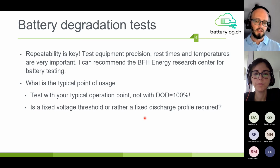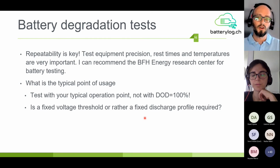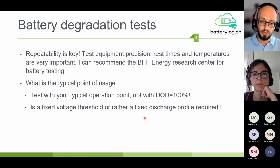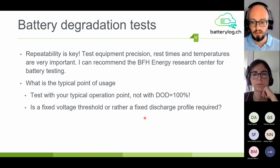And also ask yourself if this type of fixed voltage threshold test is really the right thing for you, or if it's maybe better to go for a fixed discharge profile. A fixed discharge profile is something like, if you imagine you have a truck and this has a certain route, has to deliver some goods, and this needs a certain amount of energy. This energy is your discharge profile, and you run this profile on your battery while it's degrading for the test. So from my perspective, this gives you a way better idea how long your battery will last compared to fixed voltage tests. With the setup we have here, we can simulate any kind of these tests for doing the model.